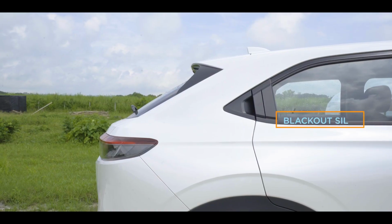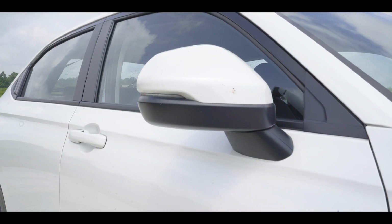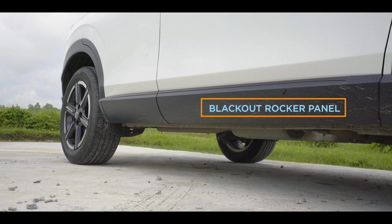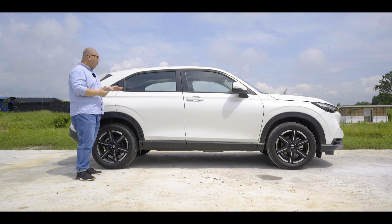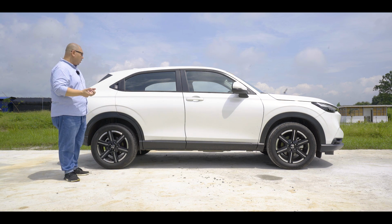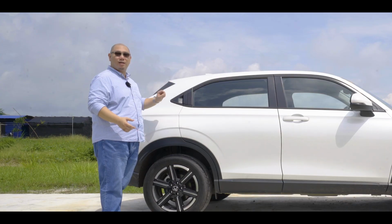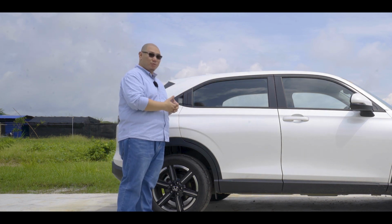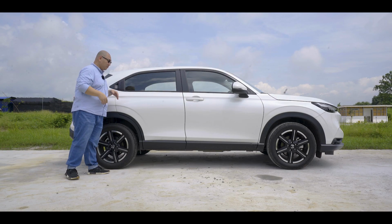You still have the door sills, no chrome here. It's still all black. You have black accent pieces on the side mirror stock as well. There's the door trim piece, which is also black. Again, it makes it look wider, makes it look bigger. Overall, the greenhouse looks a bit smaller compared to the previous generation. Something that Honda did decide to retain, though, are the funky door handles for the rear doors. Back when they first came out with it, a lot of people were confused. They didn't know where or how to open the rear doors. But yeah, 2022, guys, girls, it's still there.